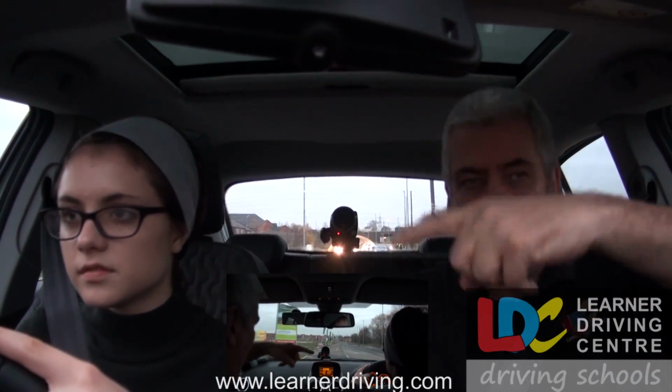So junctions, it's the same thing with hazards. What we need to do is focus our attention on making sure we're dealing with the hazard effectively. So what we'll do at this roundabout is go all the way around it, back onto this road.